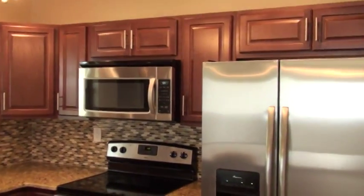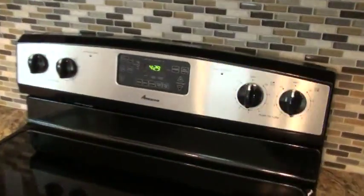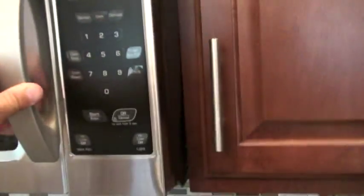High-end appliances. This is the nice Amana matching set with all the bells and whistles on the door. Wide doors in here. The smooth top range with dual oven racks inside and the nice matching microwave here.